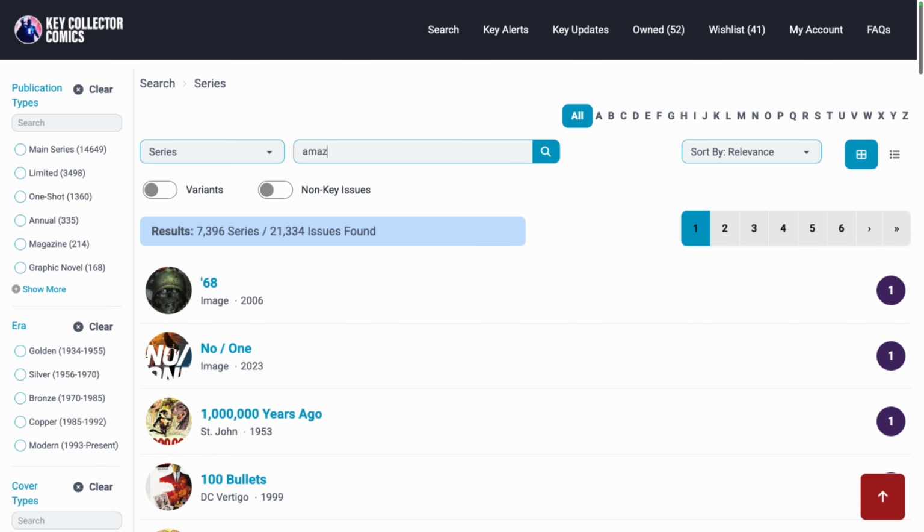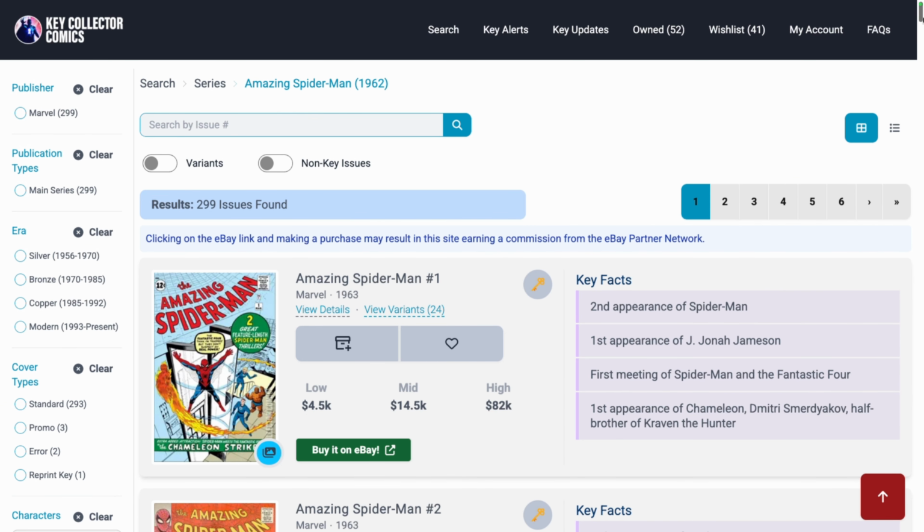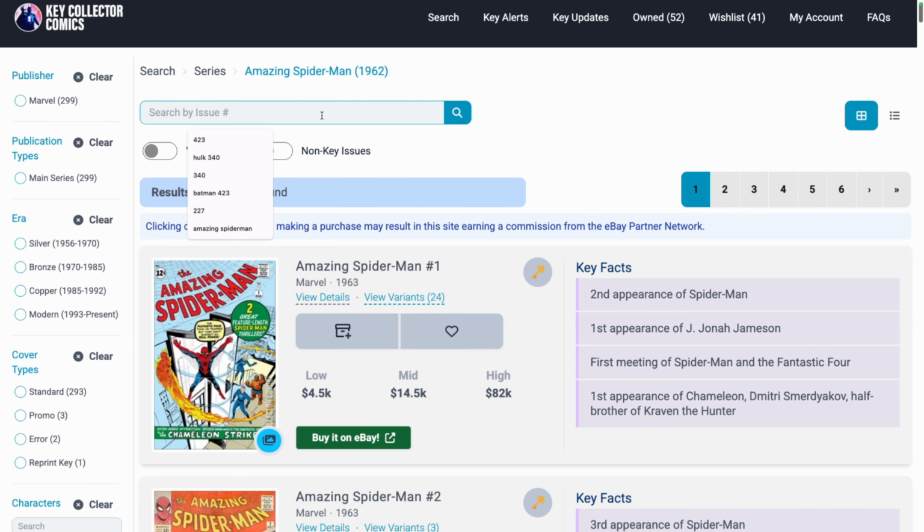So not all books have to be keys to be graded. Some of them can be iconic covers, but apps like Key Collector are very useful in helping to learn what key books are or what significant books are, right? And those are the types of books that you should be looking for in terms of trying to send a book in to be graded.